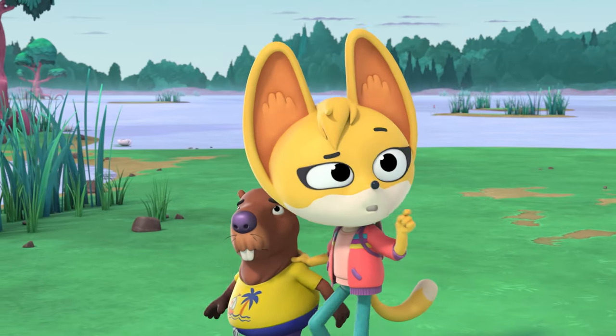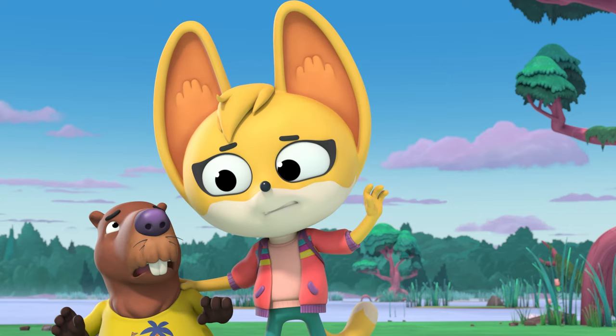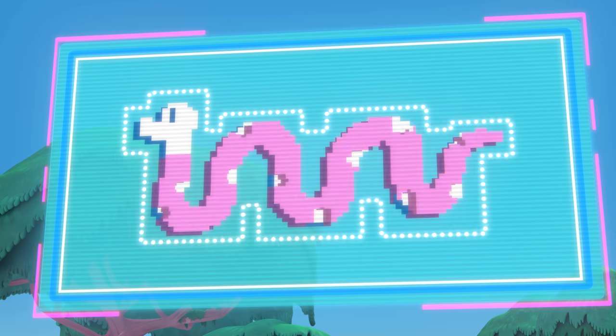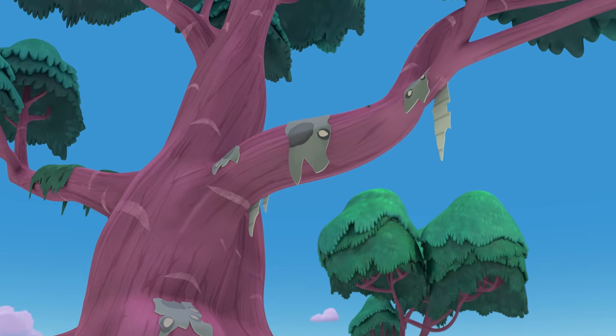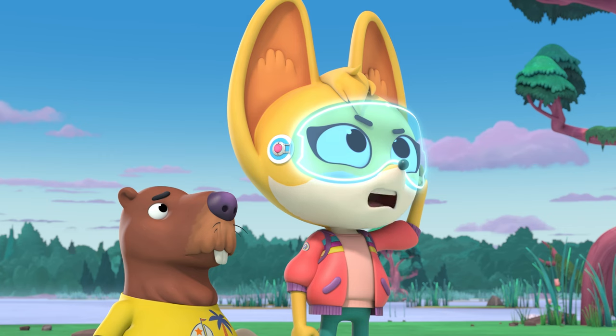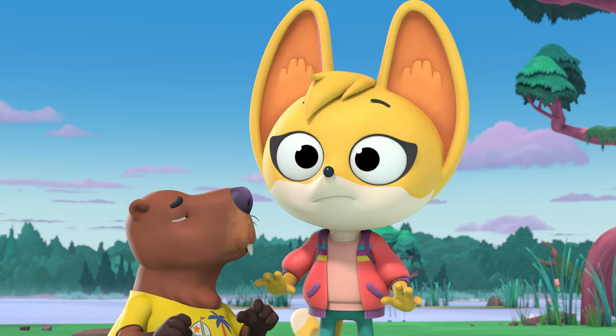That tree? Uh-oh, those are snake skins. Snake skins? That's right. When snakes grow bigger, they shed their old skins and grow new ones. And these skins came from a really big snake, like an anaconda. An anaconda? That's not good, right?